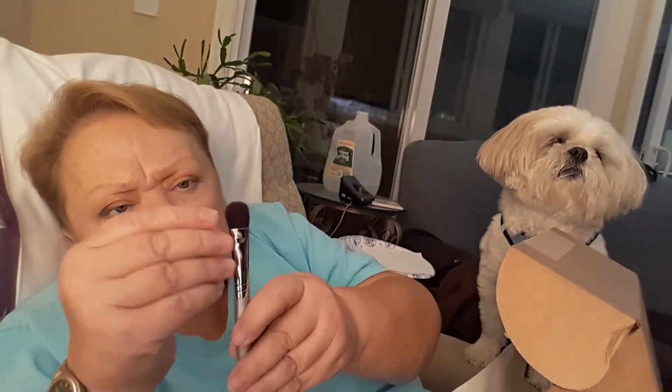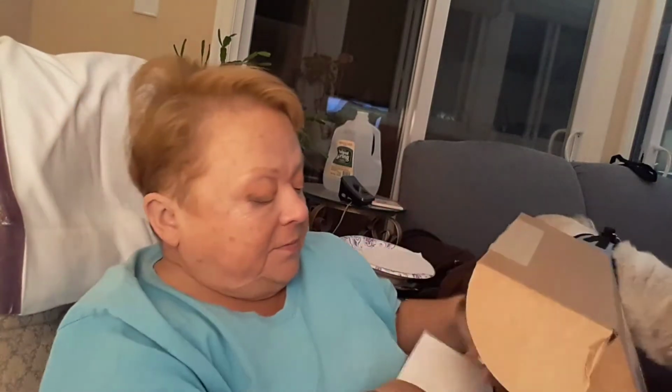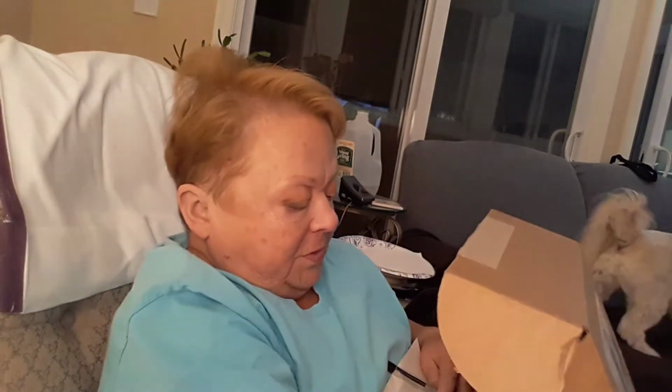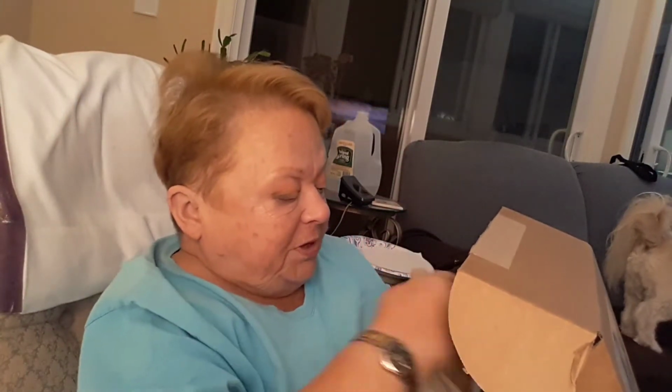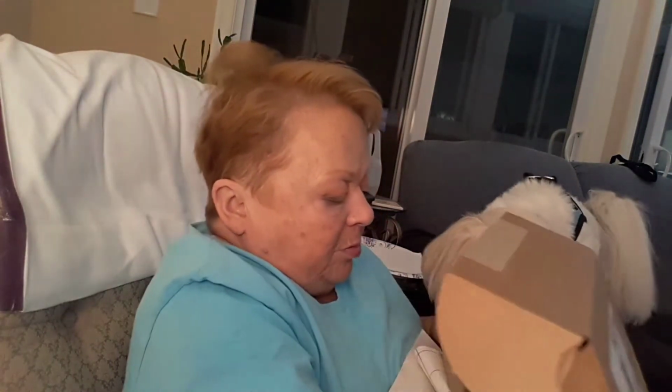Yeah, I like it. It's flatter than the Real Techniques one. Of course, my Real Techniques shading brush has been used so much that it's gotten kind of bushy at the end. All right, now, I believe we're down to the pièce de résistance. Are we not? I believe we are.